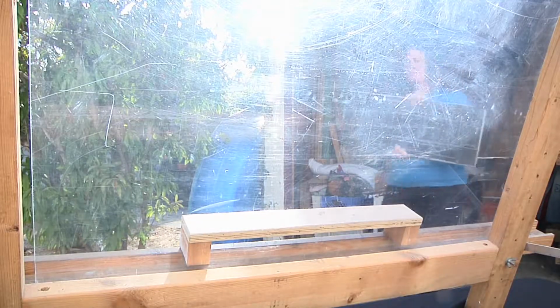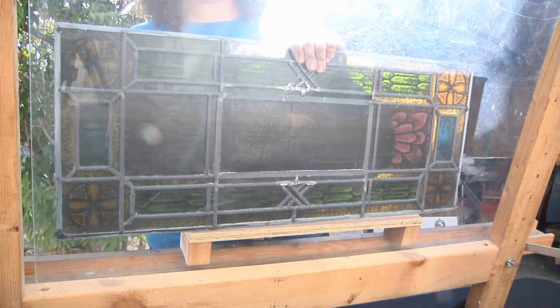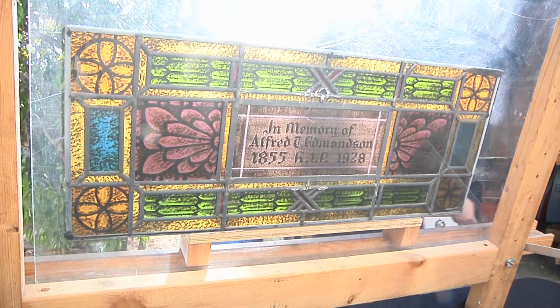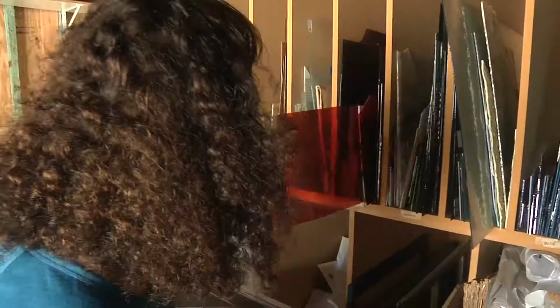It's like the glass is your canvas, and how you put it together can move a lot of people, especially in a church setting. That's why these windows are special to me, and I want them to last for as long as possible, even after we are all gone, for generations and generations to come.